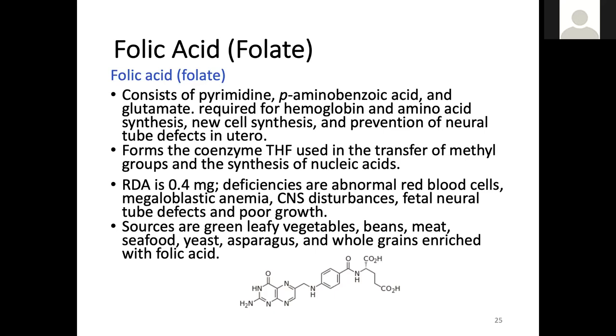Now, folate, also known as PABA, right, or para-aminobenzoic acid, is important in hemoglobin and amino acid production, as well as new cell synthesis and prevention of neural tube defects while you're still in the uterus. It forms the coenzyme tetrahydrofolate and is used to move methyl groups around from molecule to molecule. And so it's important in the production of nucleic acids, DNA, RNA, and so on.